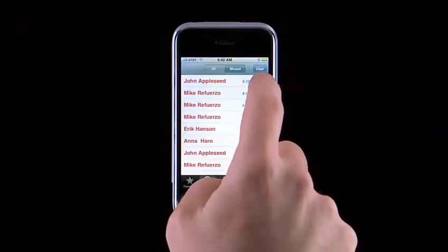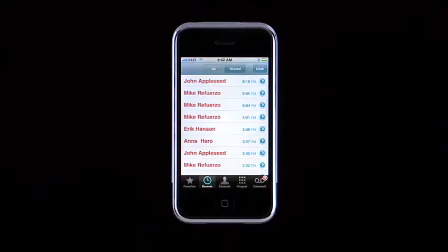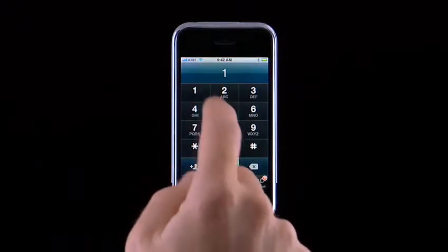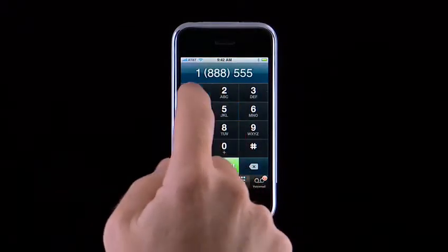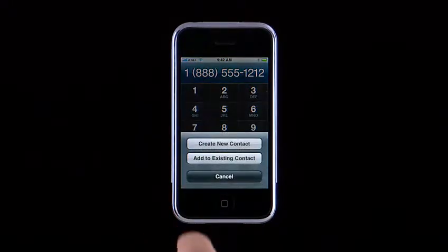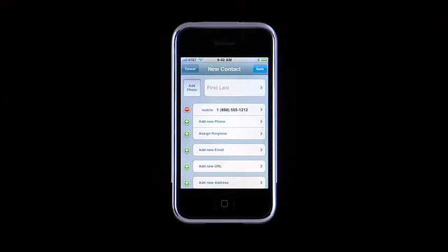Tap the blue arrow to see all the contact information for that person. To dial a number the old-fashioned way, tap the keypad button and dial the number on the numeric keypad. If I want to add this number to my address book, I simply tap the plus button, then Create New Contact. Add in the new information, and I'm all set.